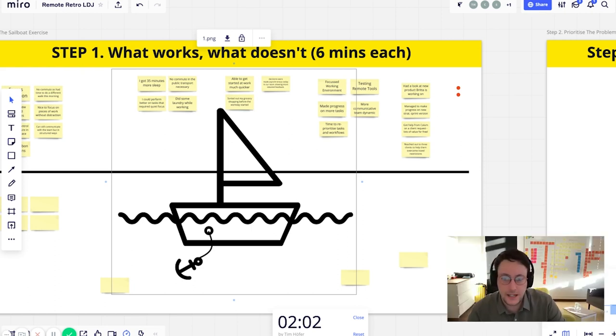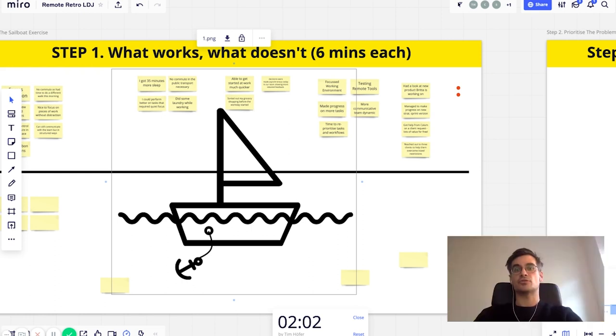I had to work from the office today, so it was cool having a sort of focused working environment, fewer distractions, and made progress in some more tasks than I would maybe normally have on a Thursday. So I had a look at a new product Britta is currently working on, which is shaping up quite nicely.